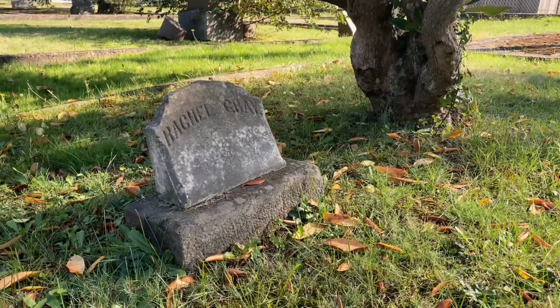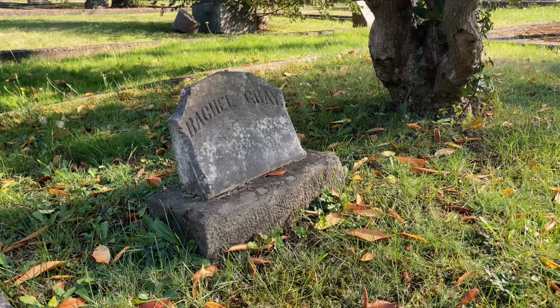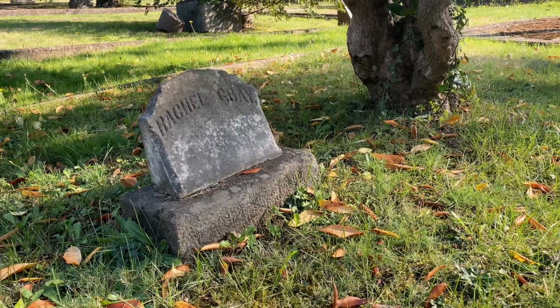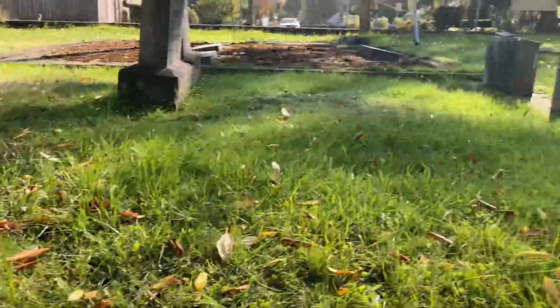It could be a baby that passed away. It could be maybe someone they wanted to, I don't know, recognize but keep apart from the family. I'm not sure. It's things like that that, you know, make you wonder about the story behind that family, those people, and I'm definitely interested now.